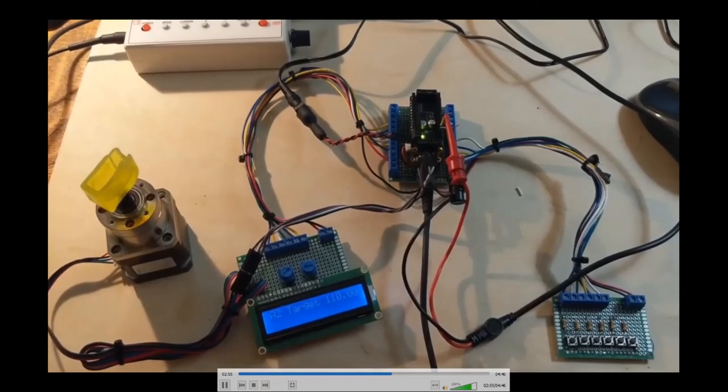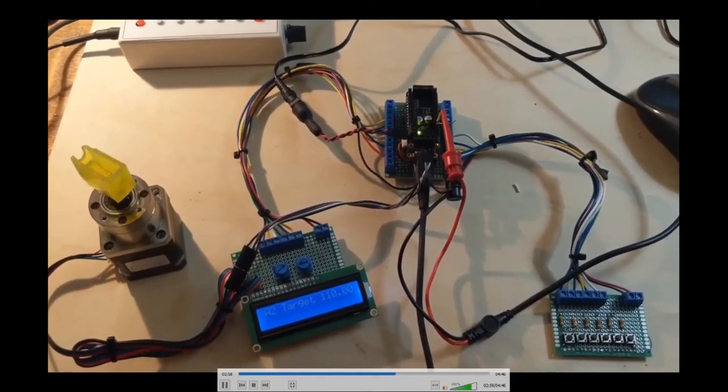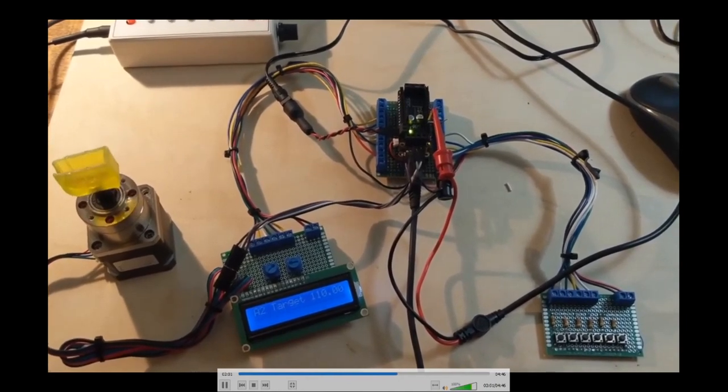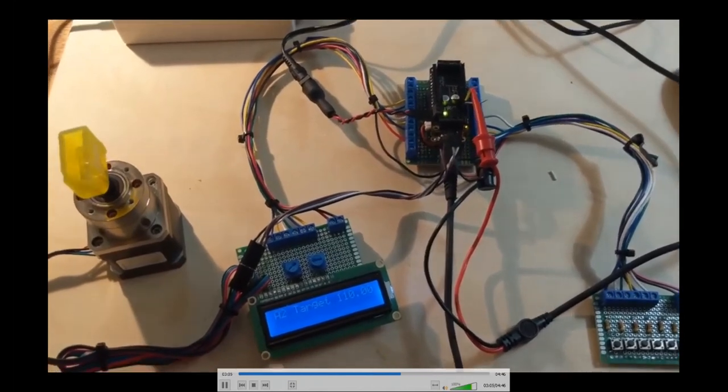What we've got currently, this is me feeding a signal into it with a function generator. I'm feeding an offset sine wave into the microcontroller, and it's recognizing that it's getting some frequency.